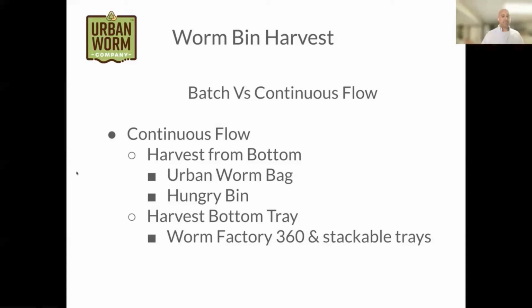If you do mismanage your bin, continuous flow doesn't work if you've allowed that water to seep its way to the bottom, because worms, like I said, are attracted to water. But with continuous flow, if you manage that moisture correctly, you can harvest from the bottom and allow the worms to keep working. You don't have to stop. You don't have to disrupt your ecosystem and build it up again. So continuous flow basically means you put worm food at the top, the worms travel up, and the worm castings come out of the bottom.